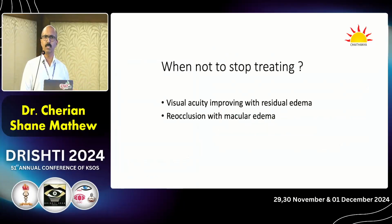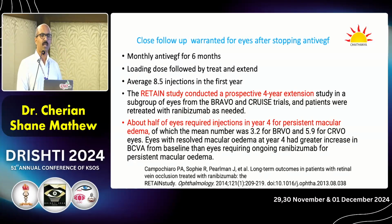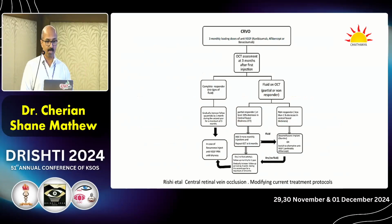So when not to stop treating: if the visual acuity is increasing, continue giving monthly injections because that is the best. But here is the news. The RETAIN study, 4-year data, told us that 50% of the eyes still need treatment after 4 years of continued treatment. So we are looking at a very, very chronic disease. Now, once you decide to stop your anti-VEGF, look at the blue letters there. Once you stop anti-VEGF, that is the time to sit back and follow up the patient closely because of the VEGF upsurge, the patient can have neovascularization. So once you stop treating, kindly follow the patient closely for 3 to 4 months for that.